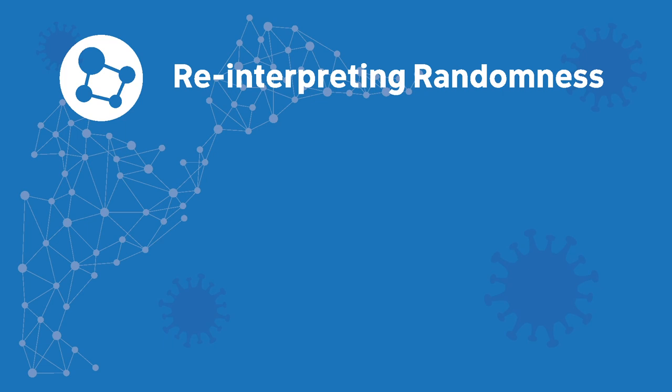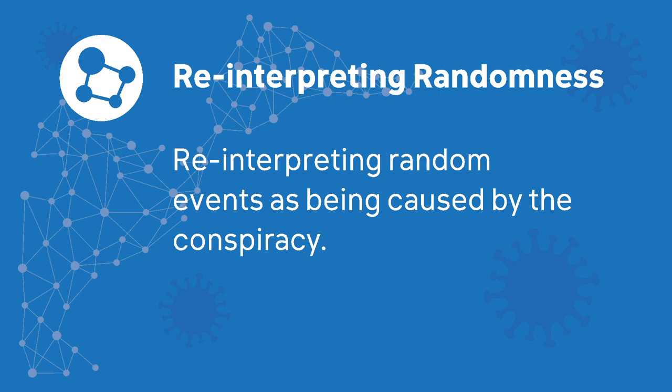But just because conspiracy theorists are stuck in a self-sealing bubble doesn't mean that you have to be trapped in it too. Conspiracy theorists see patterns everywhere. Their whole thing is about connecting the dots. Random events are reinterpreted as being caused by the conspiracy and woven into a broader interconnected pattern. Any connections are imbued with sinister meaning.